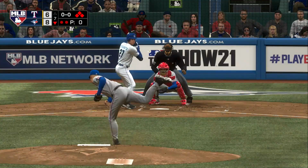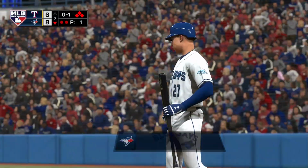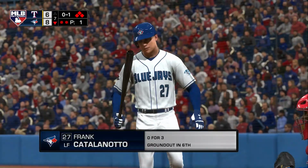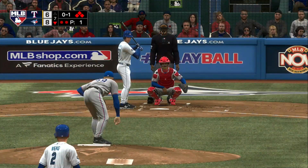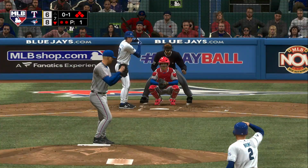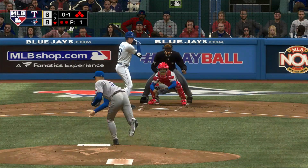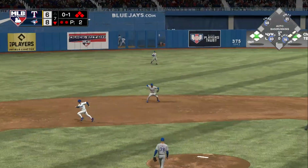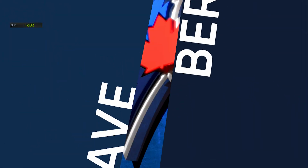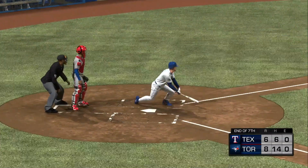To the plate now, Frank Catalinato, and it's grounded just foul down the line. He's hitless in 3 at-bats to this point. This is on the ground to short. Is he going to get out of this? He is. They get the force at second base, and the inning is over. Blue Jays forced to settle for just the 1.